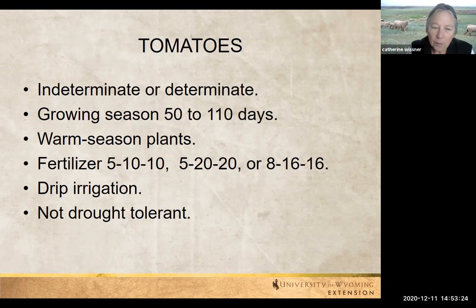So be very careful with your fertilizer, and that first number should be a very small number. So skip the Miracle-Gro. If you've got Miracle-Gro, go put it on your petunias, use it on your lawn, but keep it out of your vegetable garden.